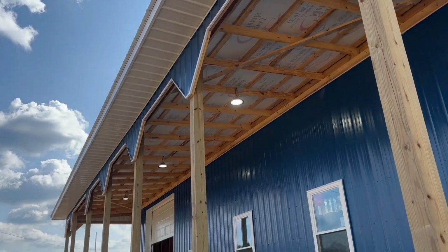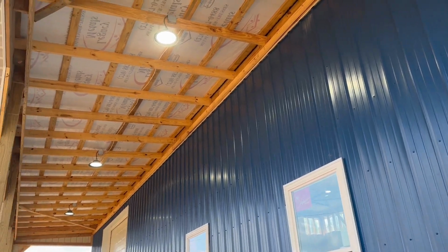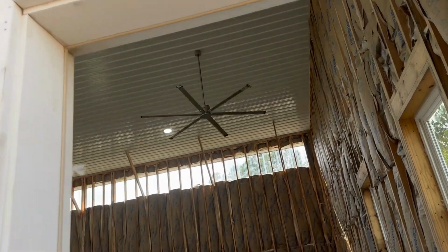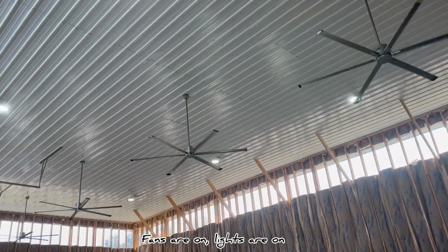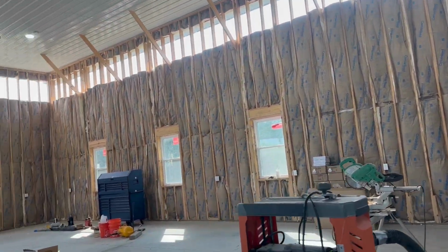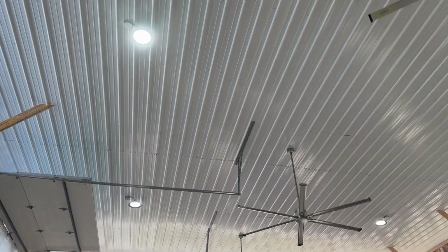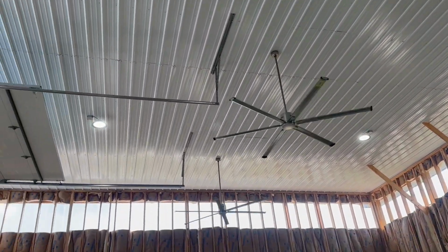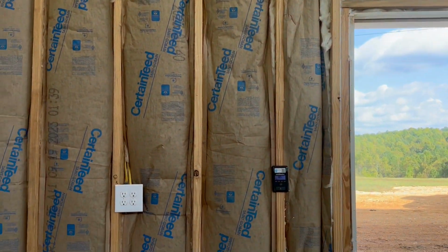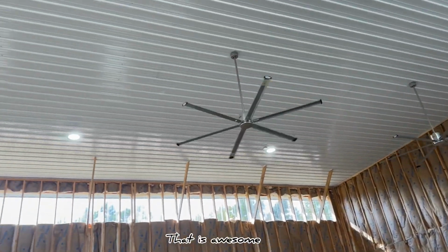Look at this. Woo! It's going to be bright under here. Fans are on, lights are on. And look at all these plugs. Woohoo! Sweet. That is awesome.